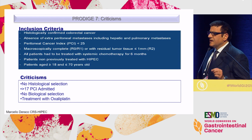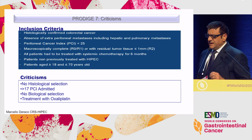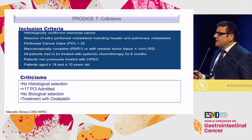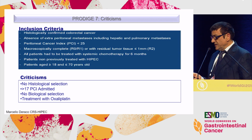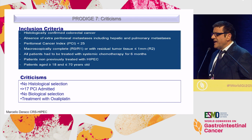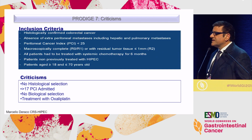The second point is the selection criteria. The trial was built at the beginning of this new millennium, and the patients were treated starting from 2008. At that time, many of the actual prognostic factors that we use to select patients now were not known. So there was no histological selection. The PCI could be even more than 17. There was no biological selection. And what is important, and I will stress a little bit later, was the treatment with oxaliplatin. This generated an intense debate inside the community. I will show you something later.